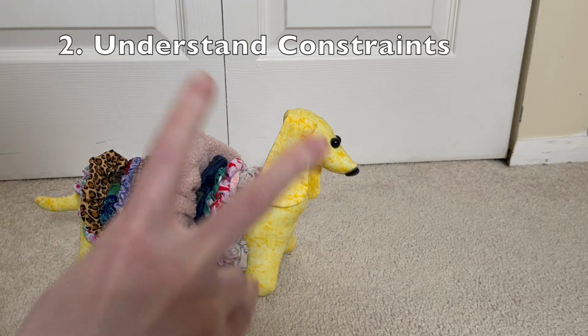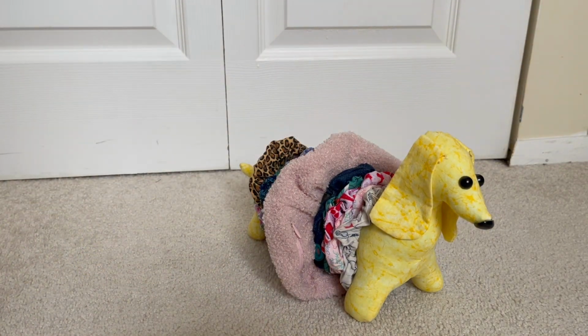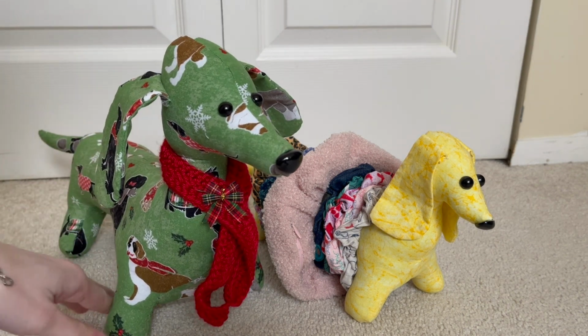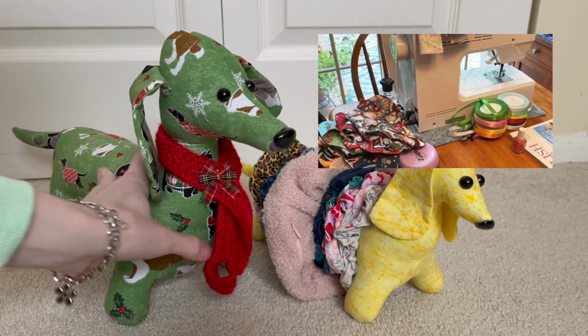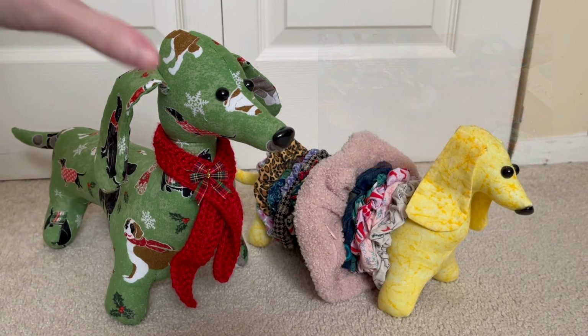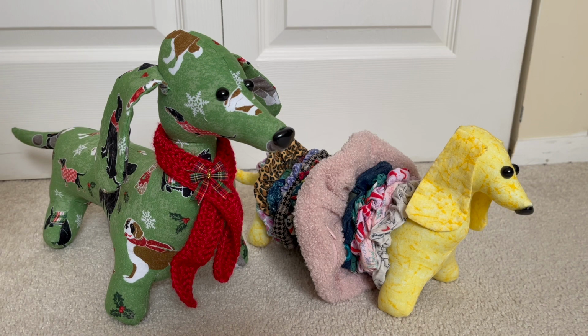My advice number 2 is to understand your constraints. And what I mean by that is know your budget, understand how much space you have, and understand how much timing you have available to put into this. So with these dogs, for example, there's a lot of items that go into it. I have to deal with the stuffing, the fabric, the safety eyes, the safety nose, thread, the little items that I'm doing for decorations, for scrunchies. You have to think about the fabric and the elastic.